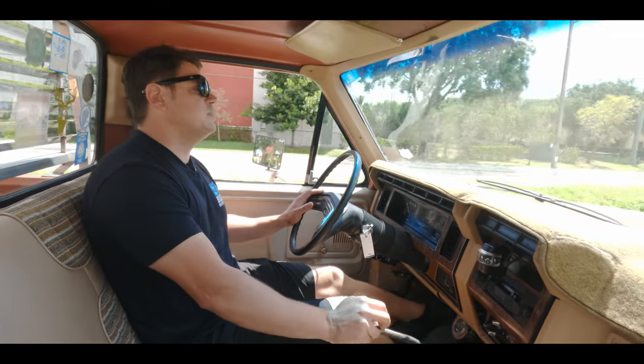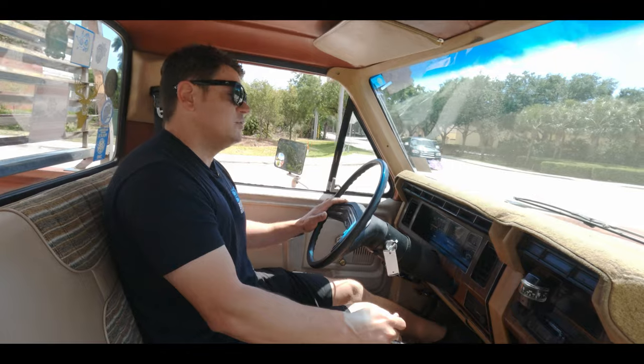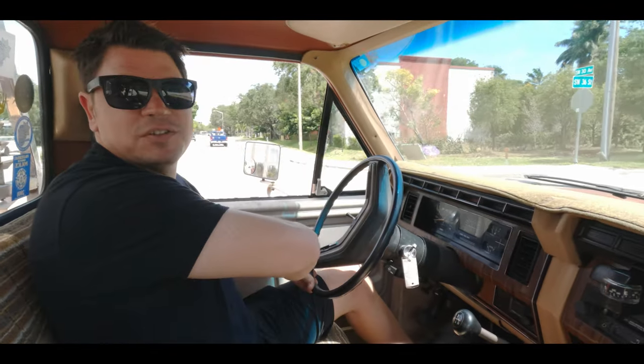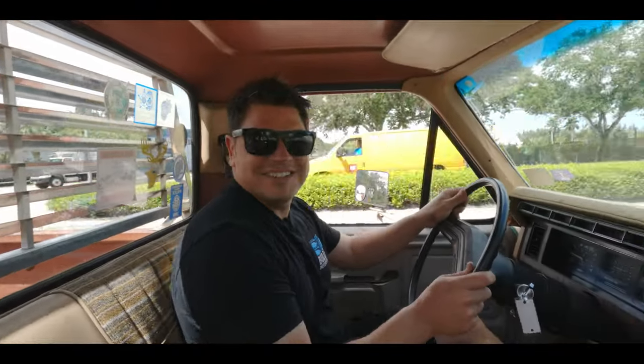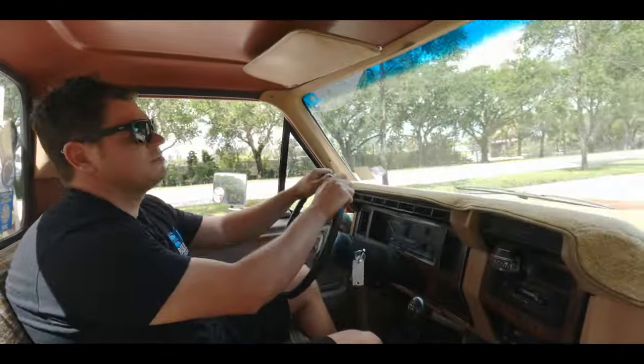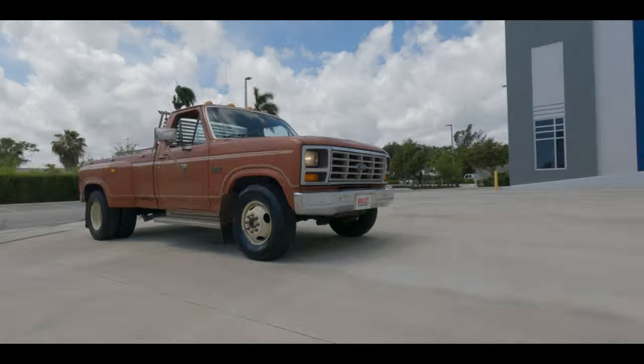But this is a really nice patinaed F-350 with a diesel power plant and a 4-speed transmission. Drives excellent. It does burnouts too, by the way. Look. Yeah, buddy. It's four-wheel drive, technically. God, I would drive this.